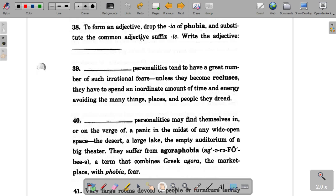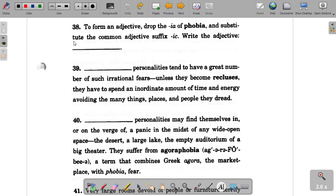So to form the adjective of phobia, you drop the IA and substitute IC. So the adjective of phobia would be what? Phobic. Phobic, exactly.